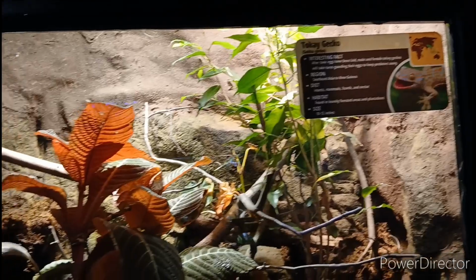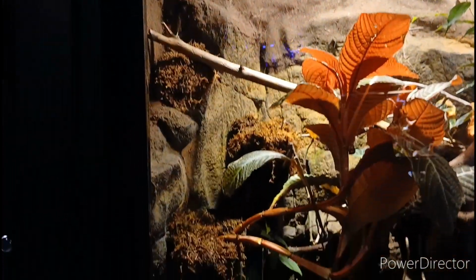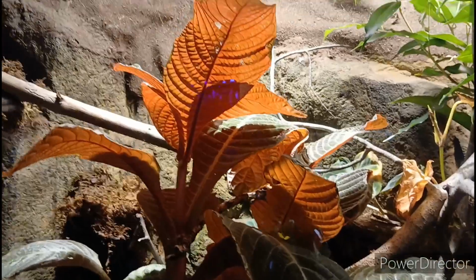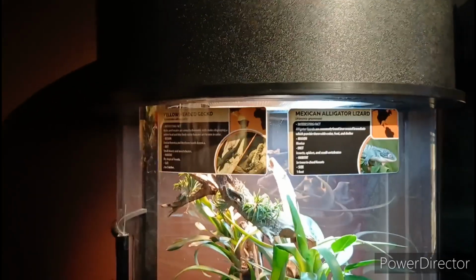It's called a tokay gecko. Can you spot the gecko? Skink. Do you see the tokay gecko in here anywhere? No, I tried. Might not be in here either. Yeah, he's right there. Thank you. Well, I went through a tiny reptile. Oh.